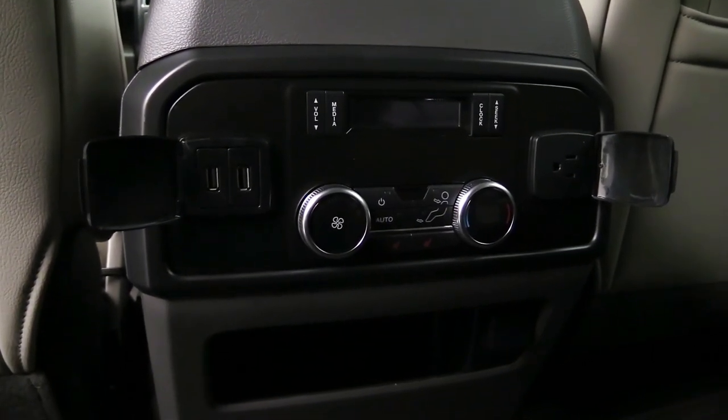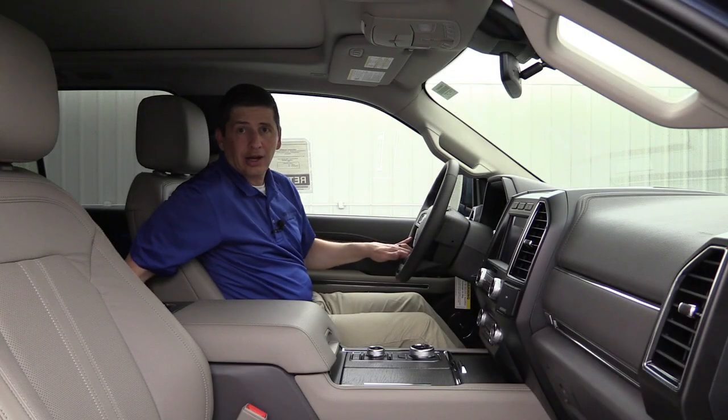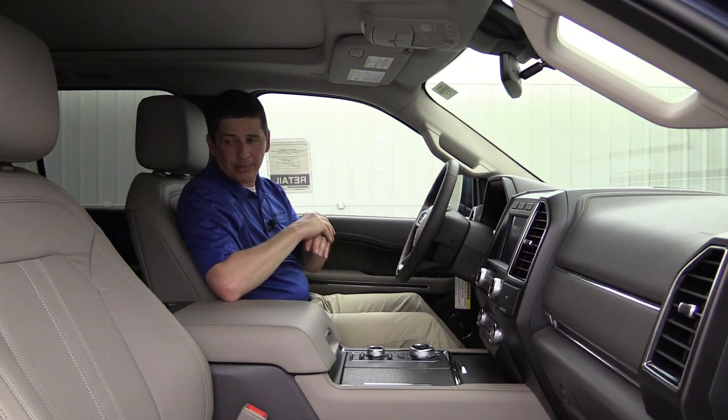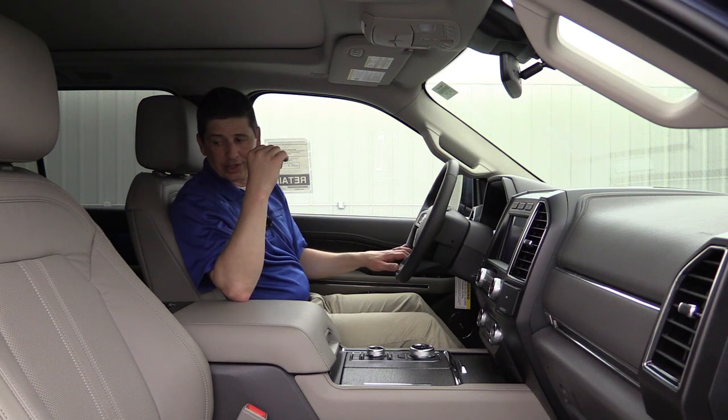or in this vehicle, so you can control it back here in the back, as well as it does have some USB ports back there. I believe it even has a power point. So lots of ways to be able to configure the different plugins back there. I think there's two USB ports behind that console, as well as a 110 outlet.